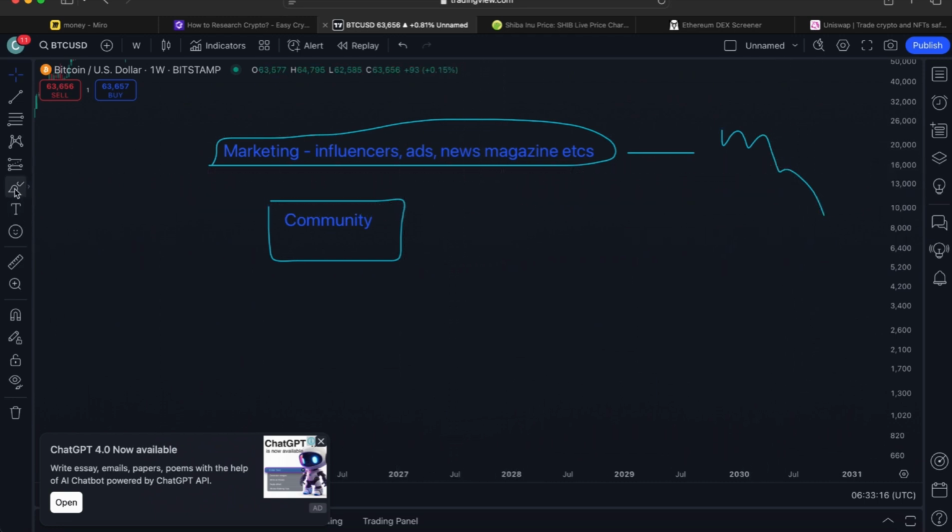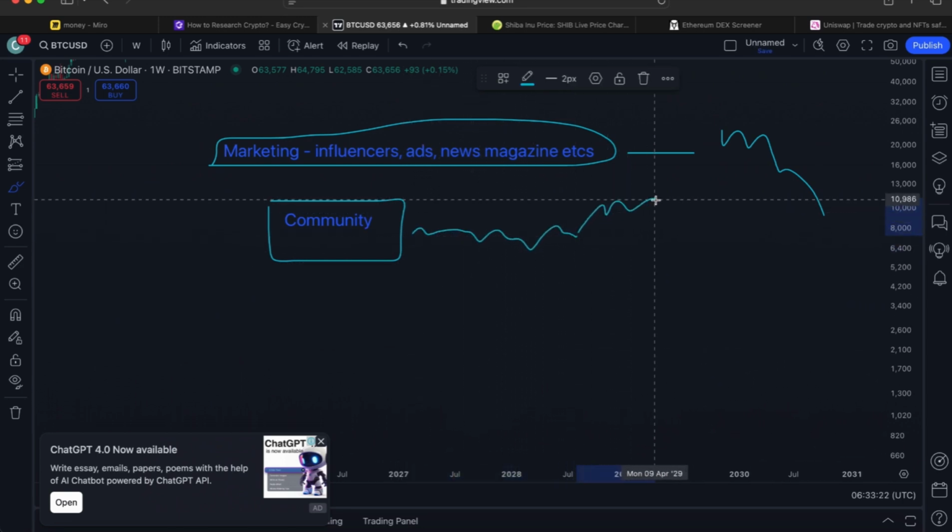But community is constantly growing, or at least keeping a linear move, right? Of course, if a coin is trash, it will go to zero. Of course, even the community will fall down. But it's so hard to destroy a community compared to this thing, because this thing is all fake. It's like a transaction. You pay me, I promote, then we're over. Community is always there promoting you.